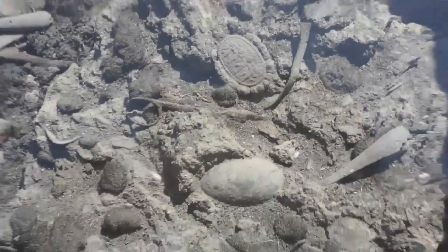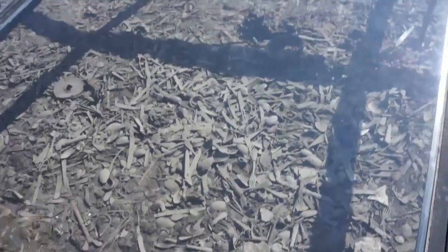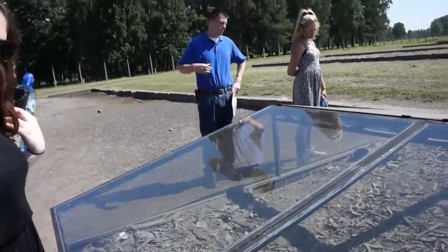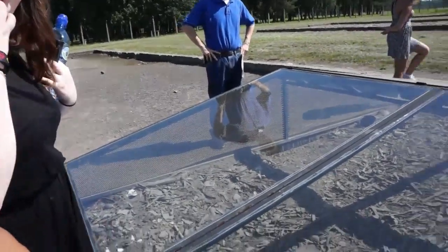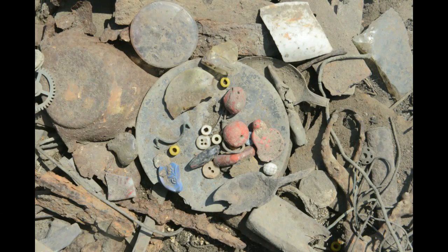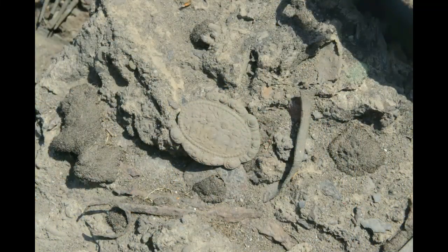How come there's so much silverware? It's probably made out of silver. Like real silver. Why are there so many eating utensils? Well, because they would pack, it was silverware. Oh. You just have to think to yourself, these objects were all part of somebody's life. A life that was destroyed.